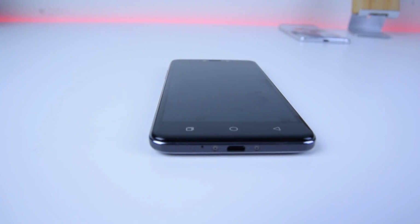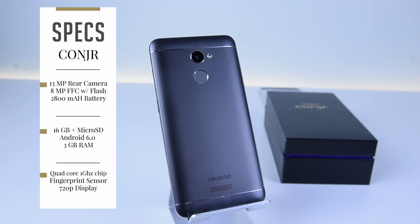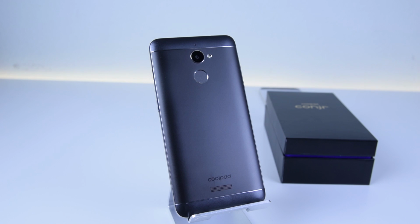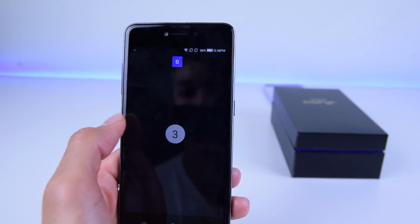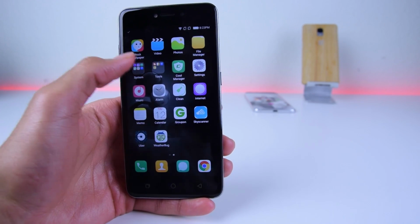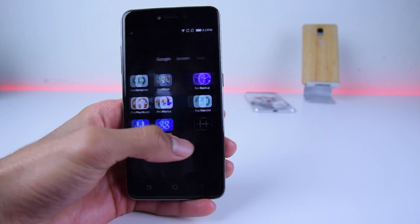So this device features a 5-inch 720p display with 3GB of RAM and a quad-core MediaTek chip clocked at 1 GHz. A 13-megapixel camera with optical image stabilization on the back, and an 8-megapixel front-facing camera that also features an LED flash. Also, this phone is powered by a 2800 mAh battery, and it's currently running Android 6.0 with a skin that is heavily inspired by MIUI and the whole iPhone look, without the app drawer and with Control Center popping up from the bottom.